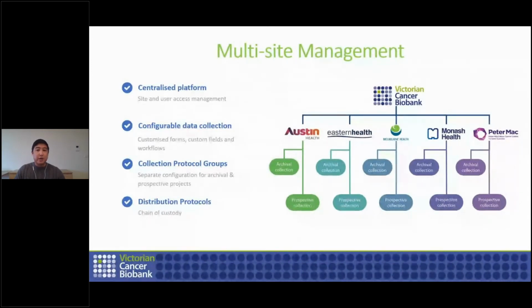So you can see from the diagram, some prospective collections include just one site, some include multiple. For example, you can see Melbourne Health contributes some specimens to other projects led by other sites. And just to be clear, this is a simplified diagram as we generally have 30 to 40 active projects at any given time.